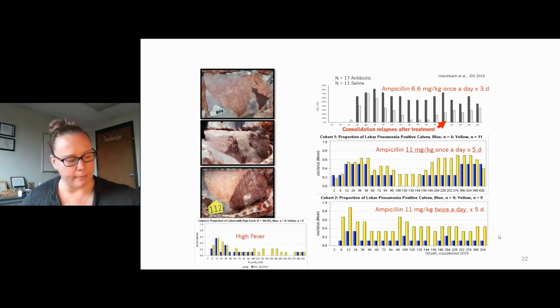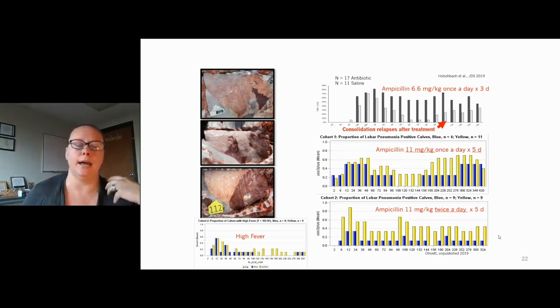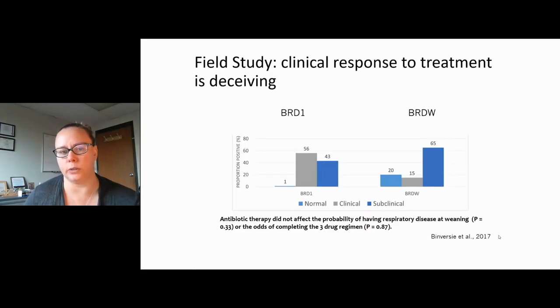When the companies that made the antibiotics that we have available to us were studying them and figuring out the dosing protocols, ultrasound wasn't a thing back then. Using lung ultrasound, it was all based on clinical signs. It was based on the presence of a high fever, or the presence of difficulty breathing, or depression, right? So the dosing strategies that are on the labels for these drugs aren't intended, or don't necessarily focus on, treating infection at the lung level. So that's why we need to use the ultrasound now on your farms, on your operations, to really figure out if what we're doing is actually working, right?